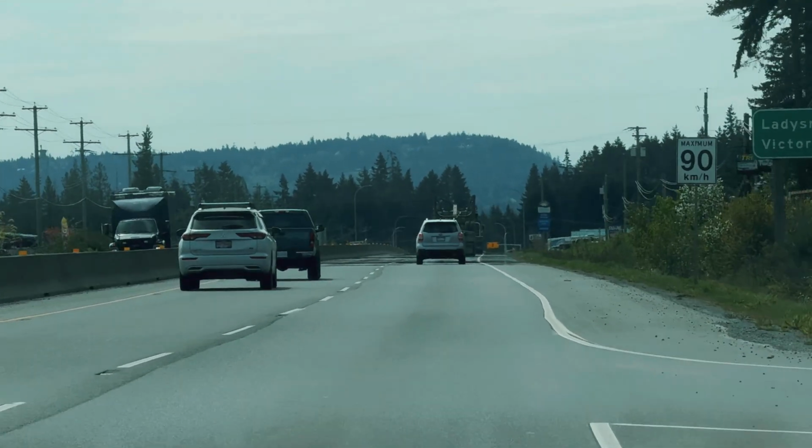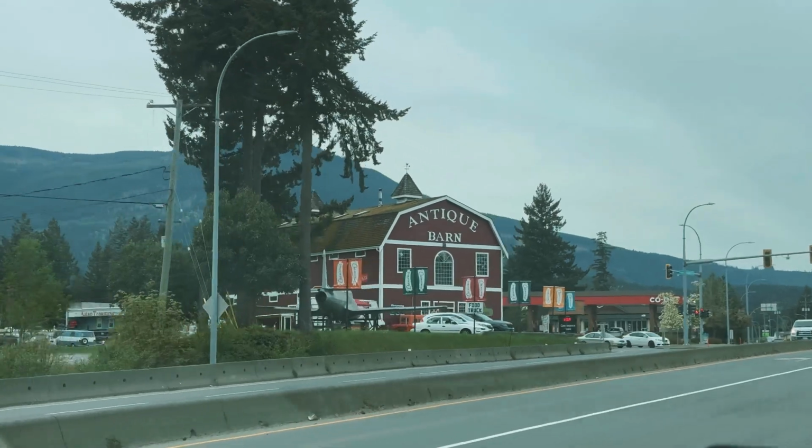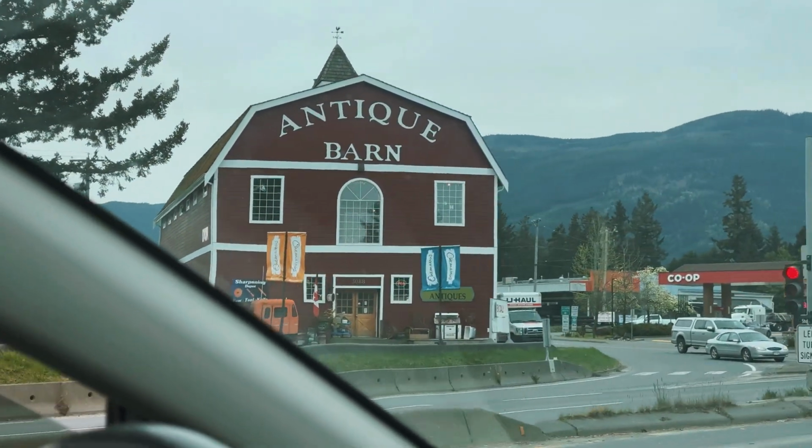The whole point of this road trip is that a friend of ours offered a free dry suit in Victoria, so we decided to go for a road trip and swing into the antique barn on our way.